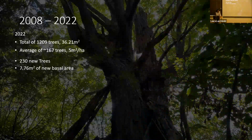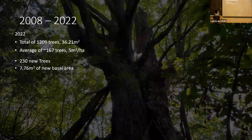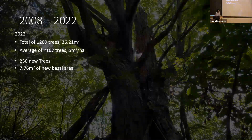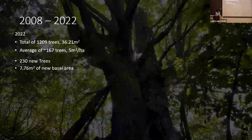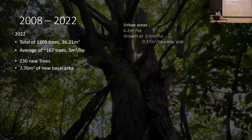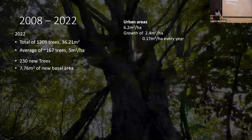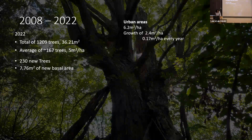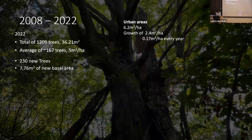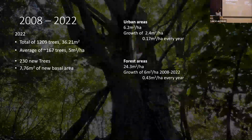So this is getting into the results. We sampled a bit over 1,200 trees, 36.2 square meters of basal area, an average of 167 trees per hectare over the whole town. So that's 230 new trees, 7.76 new square meters of basal area in the past 14 years. So by stratum, I won't look at open areas because there are no trees in open areas, but urban areas had 6.2 square meters per hectare. They grew at a rate of 0.17 per hectare per year.